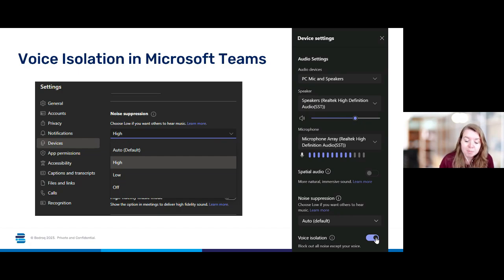So the difference between the two is noise suppression masks your background noise, but voice isolation will completely filter out other voices. So making sure that your voice is the only one that's heard. So again, if you're sitting in a noisy office, there's lots of other people on calls, even if you're at home and you've got children running around making noise, it will just help to make sure that you're the only voice that is heard on those Teams calls and Teams meetings.